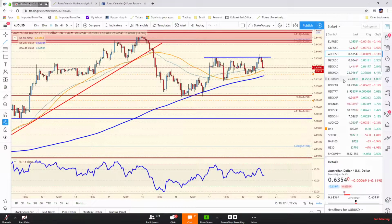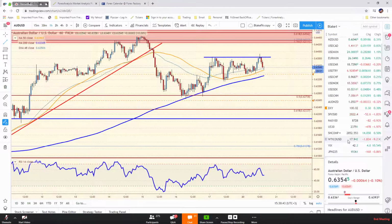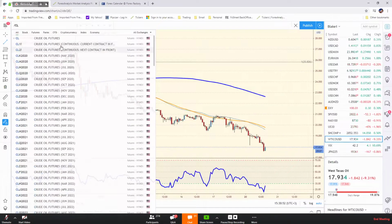Good. So we were just talking about the price action in crude, and Stelios and I have been discussing the front month, the contango going on, and trying to figure out the best way to look at crude. And if you look at, here's the current month in crude.